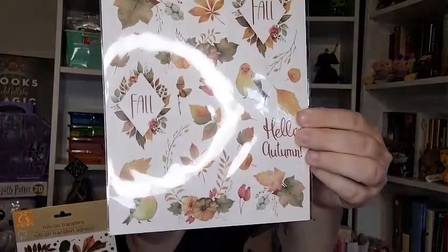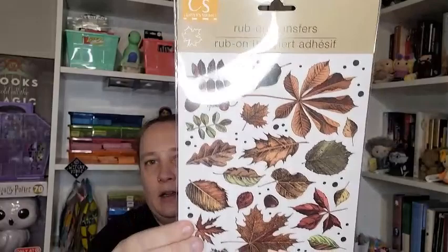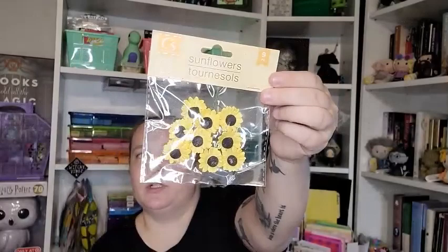And then I also found some fall rub on transfers. And this had little birdies on it, so I definitely had to get this one. And then this one has more of a darker leaf aesthetic. Love that. And then I also found these little sunflowers. Thought they would be cute for little crafts, especially when I do crafts for my altar. Like, this would be good for Lammas. So I picked those up.